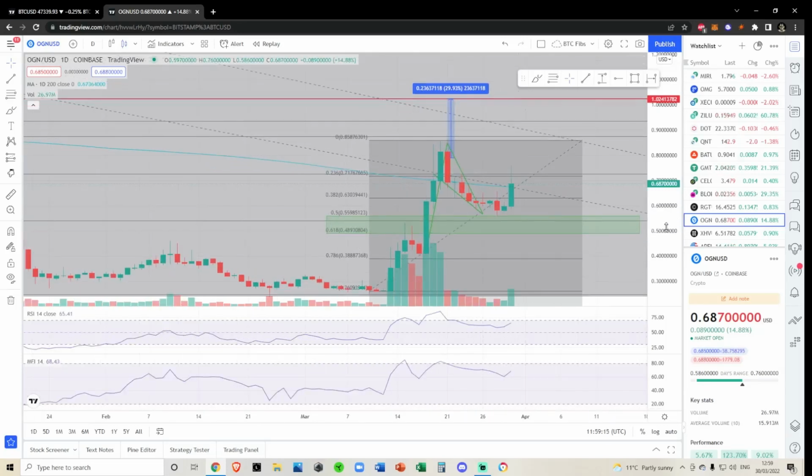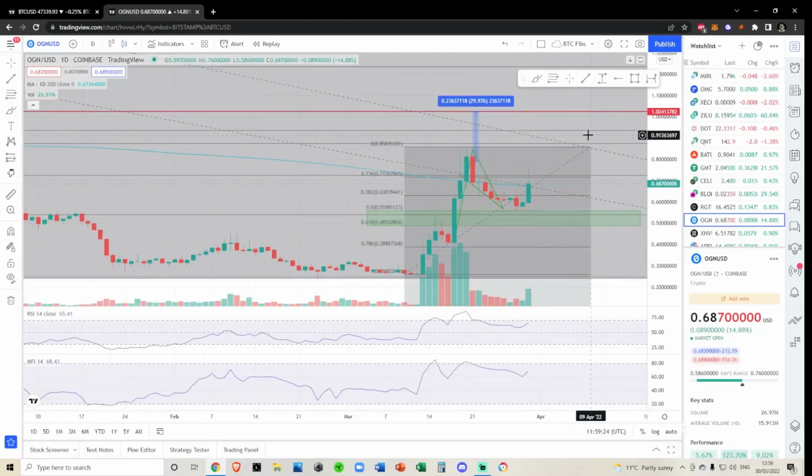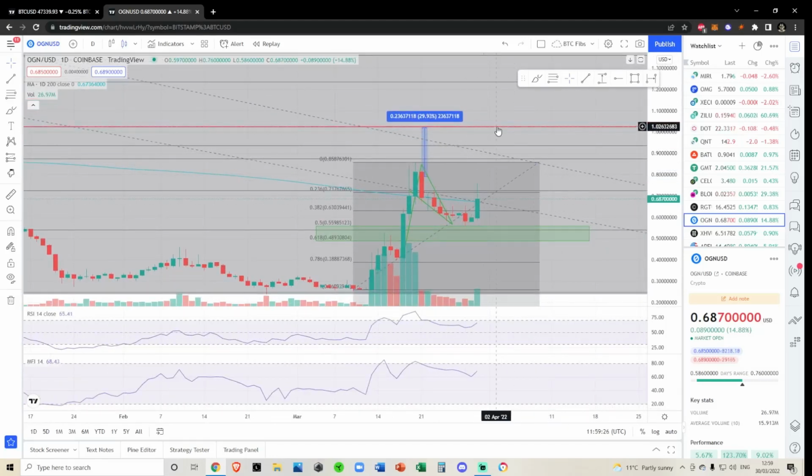We said as long as we bounce on one of those regions and start to head up, hopefully get some volume confirming the bounce, then that would basically be the bottoming signal we need to confirm that we are going to have that push back up to the $1 region, and that's what we've done.